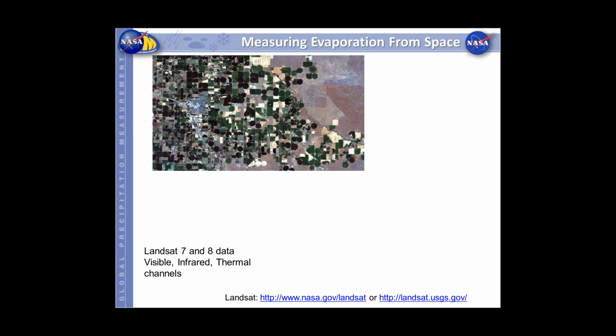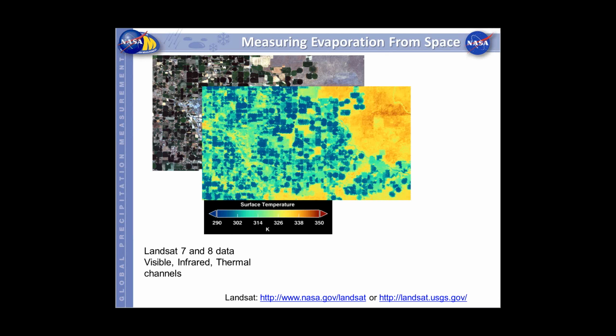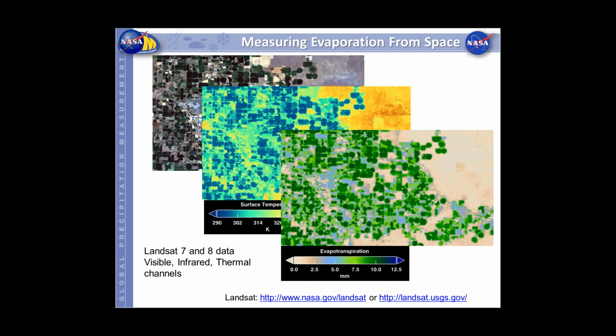And then just one other example is talking about evaporation. Weather is a consistent system. It's coupled to how the Earth is responding. This is an image from Landsat, a series of Landsat satellites. They're NASA and USGS-led missions. But there are other channels on Landsat that can give you surface temperature and evapotranspiration. And it turns out that understanding how evapotranspiration plays into how weather patterns change is very significant.